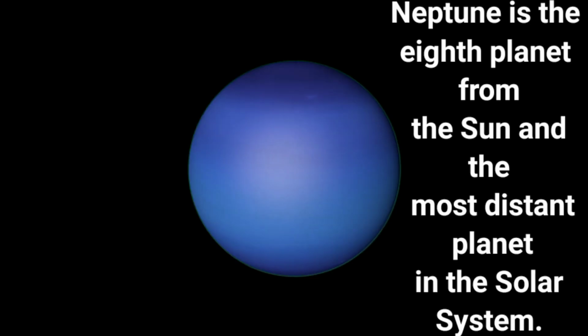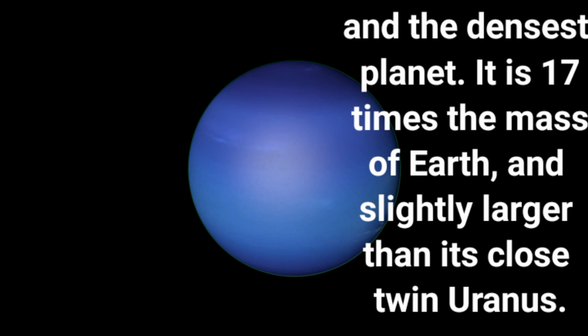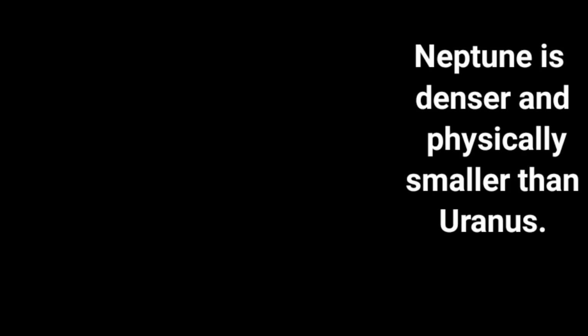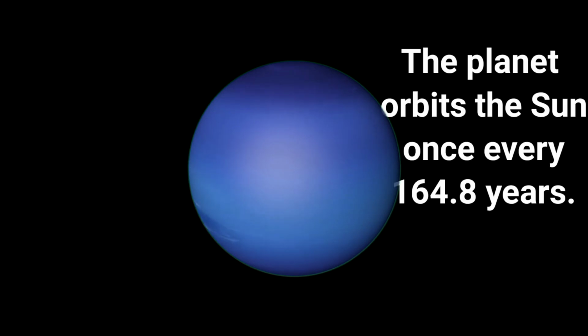Neptune. Neptune is the eighth planet from the Sun and the most distant planet in the Solar System. It is the fourth largest planet in the Solar System by diameter, the third most massive planet, and the densest giant planet. It is 17 times the mass of Earth, and slightly more massive than its close twin Uranus. Neptune is denser and physically smaller than Uranus. The planet orbits the Sun once every 164.8 years.